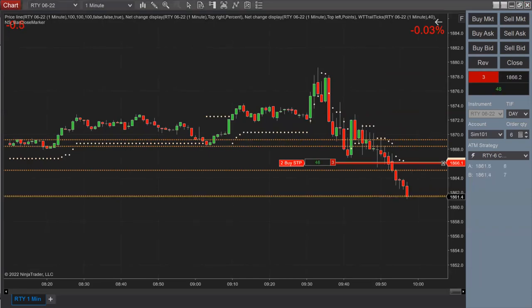Almost 6 points now. Yep, 6 points from the entry. Trade is out. It's nice. 9:45. I'm gonna take this trade live if I have a choppy open, like a losing or break even or stuff.